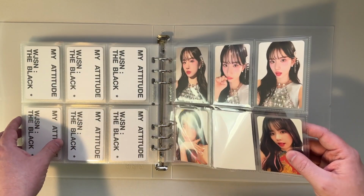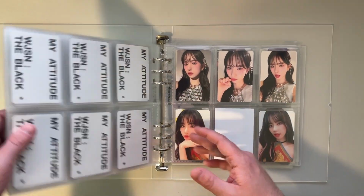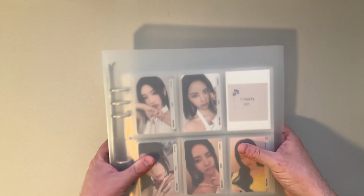If you haven't noticed, I upgraded my pages. They're some Meow Cafe. I really like how they feel. They're nice and sturdy and shiny, and I think they really improve the look of my binder.